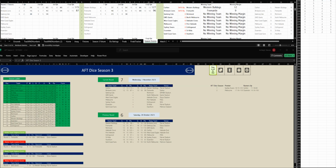The scores are Geelong 9-5-59 to Richmond 5-8-38. Let's go to the third quarter. Okay, the three-quarter time siren has gone. Geelong have kicked 2 goals 4 to Richmond 3-3 that quarter.